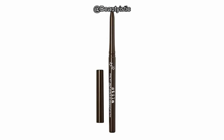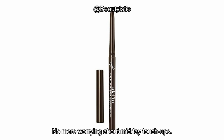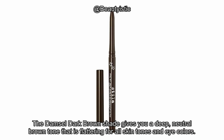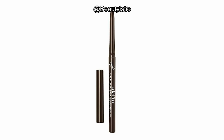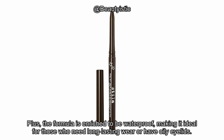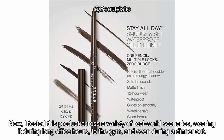Let's talk about the formulation. This gel pencil goes on smooth, offering a rich, matte color that stays put once applied. No more worrying about midday touch-ups. The Damsel Dark Brown shade gives you a deep, neutral brown tone that is flattering for all skin tones and eye colors. It's a great alternative to traditional black liners if you want something a little softer but still bold enough to define the eyes. Plus, the formula is enriched to be waterproof, making it ideal for those who need long-lasting wear or have oily eyelids.